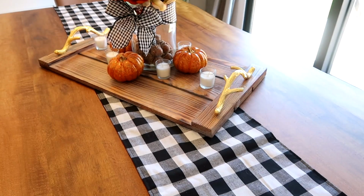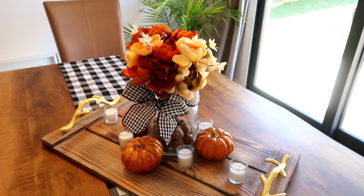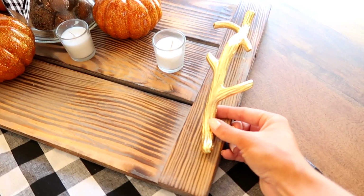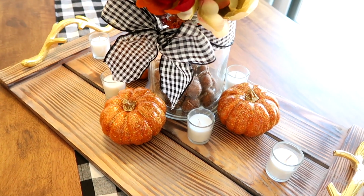And here is that centerpiece for the dining table. And by the way, I did order the new chairs last night. Finally, I just haven't had a chance. So I think this all looks really cute. And this tray for $22, that is just such a good deal. So pretty, something we will have forever.